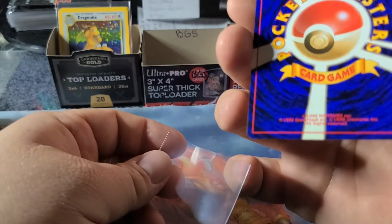Centering left to right's bad. Top to bottom is not also perfect, but PSA 10 quality? No, not with that corner. No, no, no. All right, Blaine, let's do some work here. Left to right, off. So a little silvering on the top. Little thumbprint up there, but PSA 10 quality.